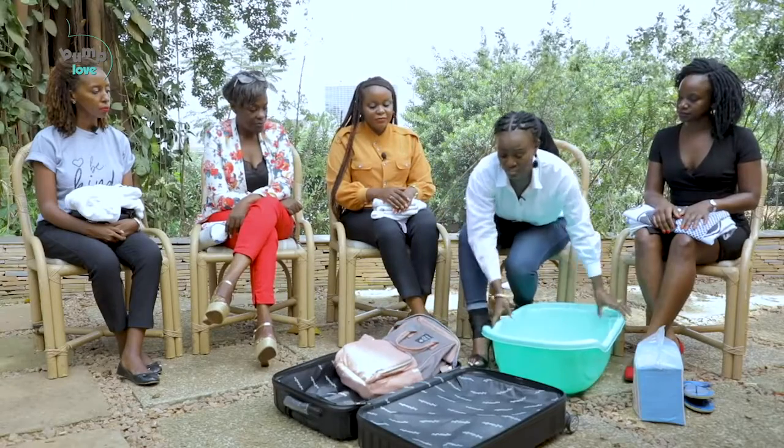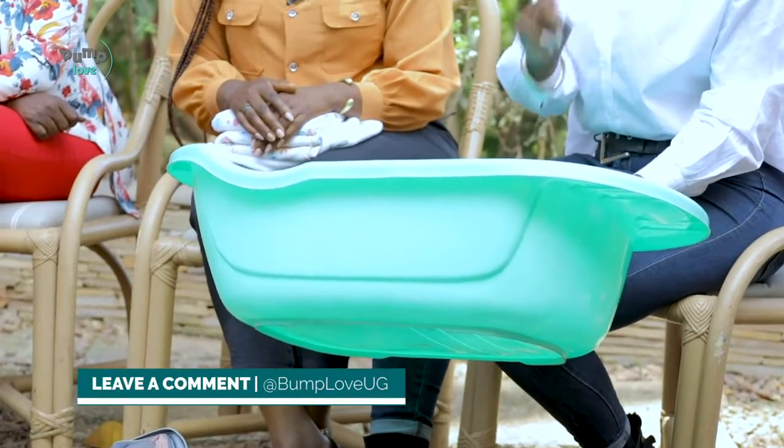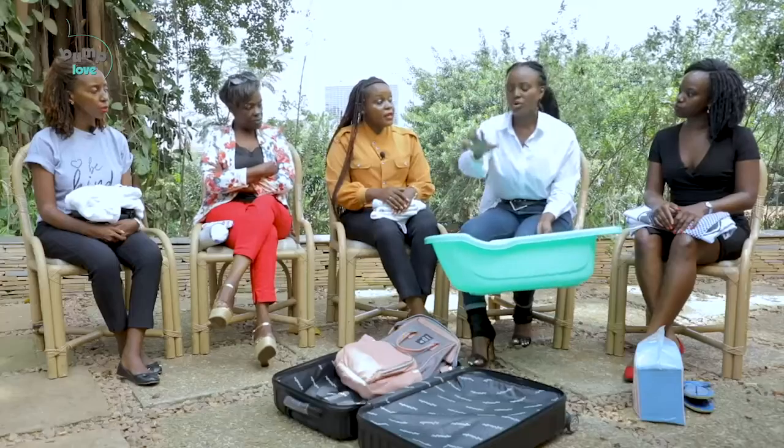Then the other thing that you'll need, for some hospitals they'll ask you for it, some they won't, so you might want to find out from your hospital, is a baby basin. Usually this is mostly used by moms who do a cesarean section. Most vaginal birth moms never get the time to bathe the baby. But C-section moms, you're there for longer, 3 days, so you experience your child's first bath in hospital. So you would need a baby basin.